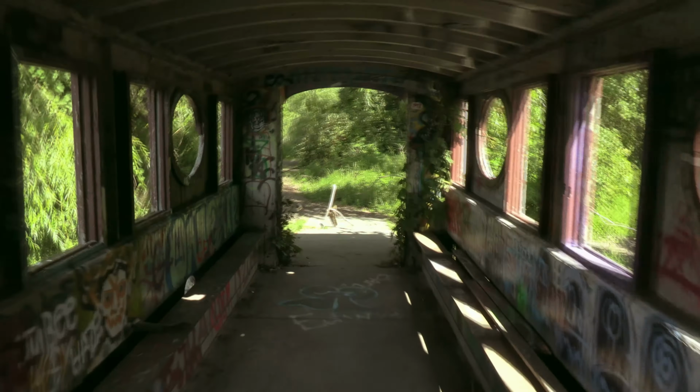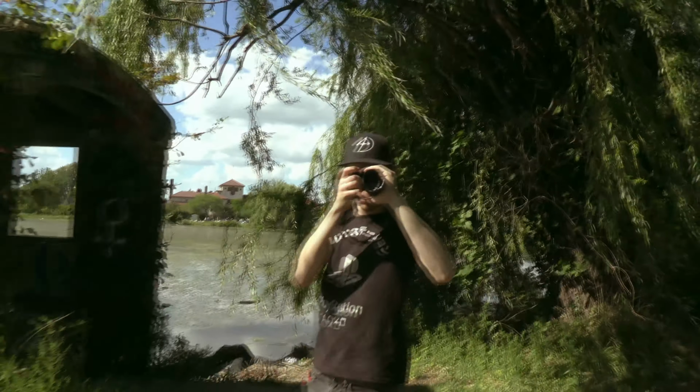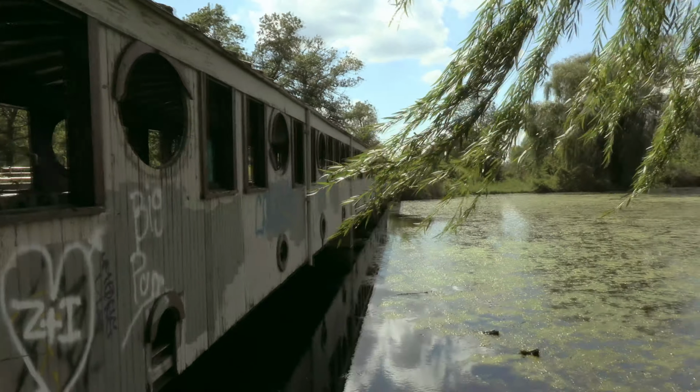As you can see, there's a lot of graffiti on the outside of the bridge too. This whole area used to be the golf course. But now none of that's left. Let's get a look at the bridge from the other side. Considerably less graffiti on the side that faces the beach.